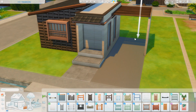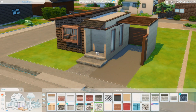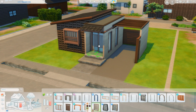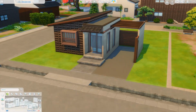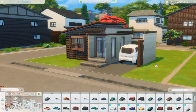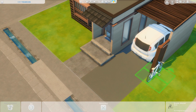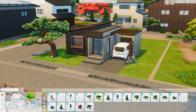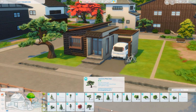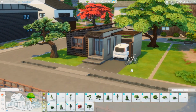I ended up using a lot of items that came with Snowy Escape, but I didn't entirely focus the build on that. I wanted to mix a few different styles together and go for more of a modern home that has some touches of the more traditional elements of this world. And I think I did it okay. I like how the combination here worked. And of course, the landscaping that comes with Snowy Escape is absolutely stunning.